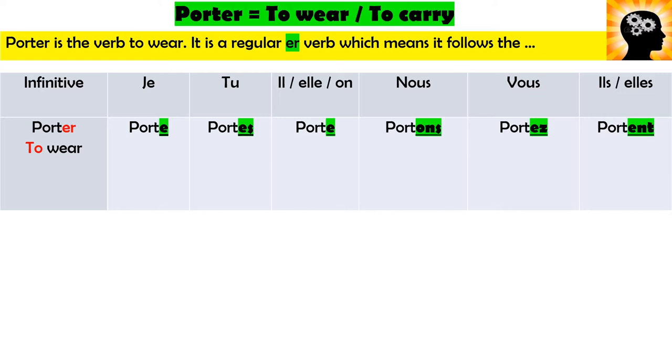First things first, what you do to the ER on the end of it, you need to chop it off, so you've just got port. The ER on the end is the infinitive, it means to wear. We get rid of this, and then you need our pattern to help you remember it. Remember, we've got the football chant for our ER verb endings. It goes E, ES, E. We say this three times because it's for il, elle, and on, he, she, and one.